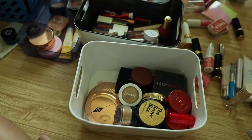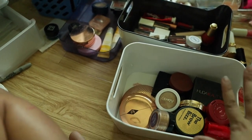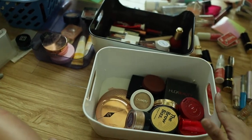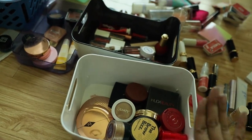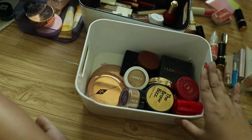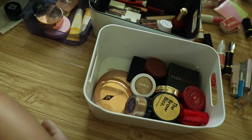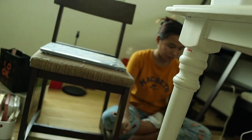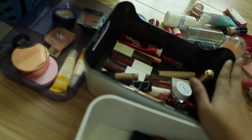So, ngayon guys, ang gagawin natin is bubuo tayo ng bagong makeup stash para yung makeup ko ma-rotate. Yun kasi yung problema sa akin eh. Pag meron akong favorite, I stick to my favorites. So, I'm gonna make a different tray for my blush, bronzer, and highlighter, and other powder products. I'm gonna make one for my base. Ano dyan, mamaya gagalawin natin yan. And for my new arrivals.